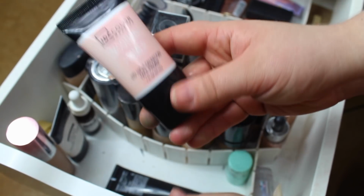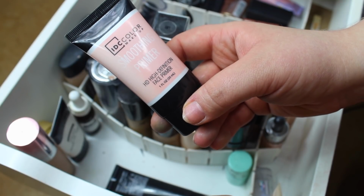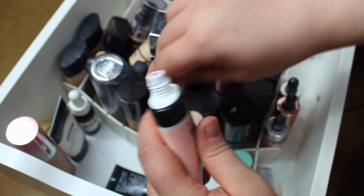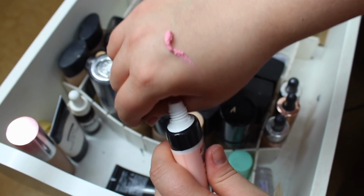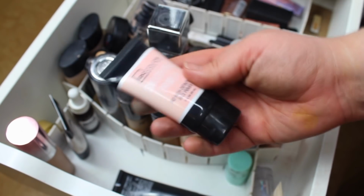And then I have this one. This is from IDC Color. This is a smoothing primer. I'm not too crazy about it. It comes out pink. You see that? That is super crazy. It's so weird. But I do think it's alright. It blurs out pores, but it's not the best. I wouldn't repurchase this one.